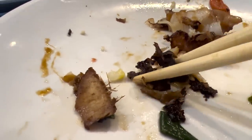Brendan, that's good. Yeah. It's really good. Oh, this is the best way we've had it so far. Really good. These little crispy burnt parts of the fish are honestly so good. You try it. Mmm. Crunchy. Yeah.